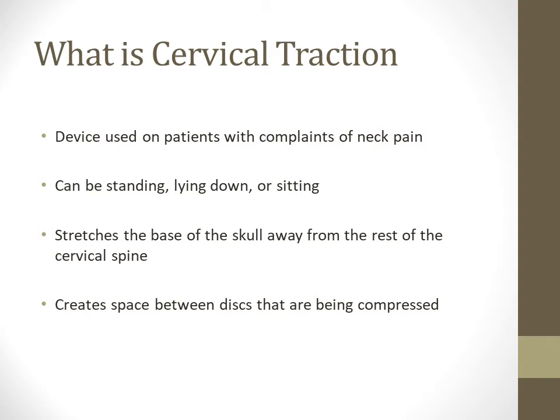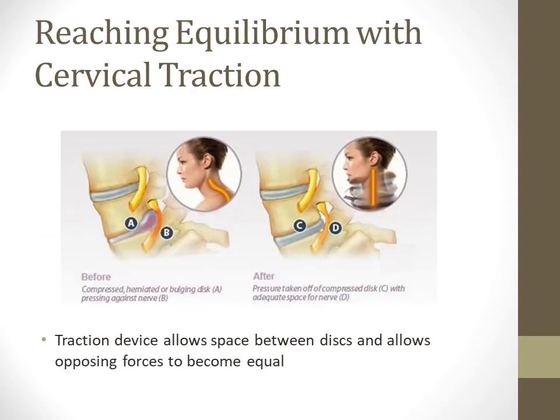There's laying down devices that we use in our clinic. They're standing up or sitting. What it does is it stretches the base of the skull, grabs onto the base of the skull, and pulls it away from the rest of the cervical spine, allowing gaps in between each of those vertebrae, where those discs sit, to create space in there. Once there's space in between all of those discs that are being compressed down on, the nerves can, in a sense, breathe easier.